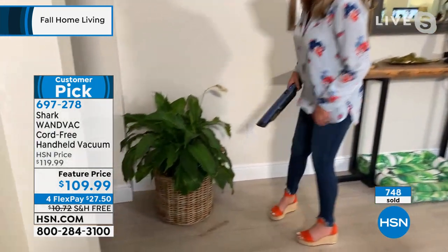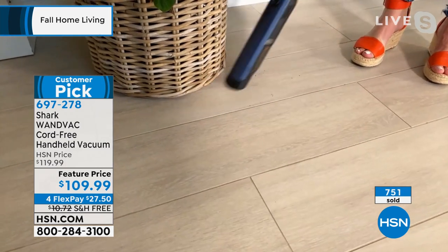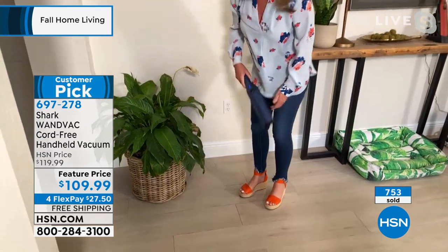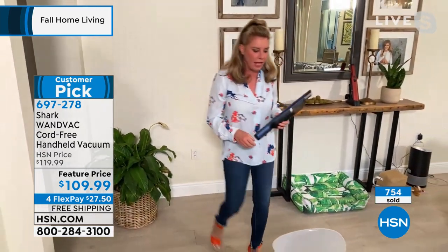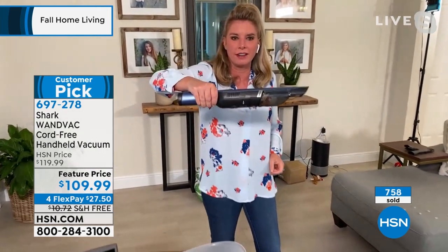So let's say that you're doing some potting inside, or let's say you're outside on your lanai. Look at this. Or you just have a mess on the floor. Listen to the suction. I mean, you can hear the power that this one has, okay? It's so easy to use. All you do is go ahead. This is how you hold it, all right?